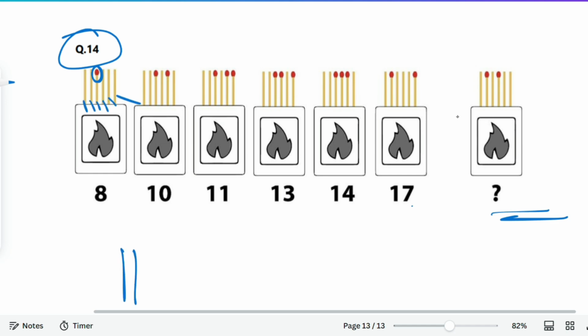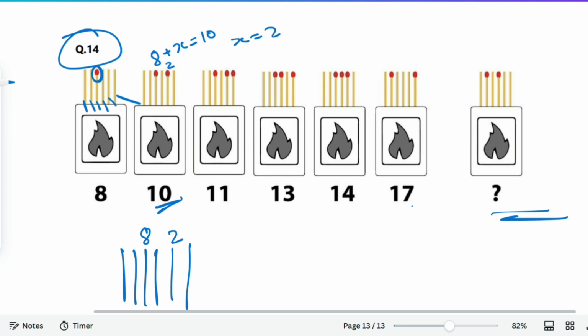Matchsticks 1, 2, 3, 4, 5, 6. That means 6. So the third one is 8. This one is 8. Now how do we get this from here? Now if this is 10 and we know the third one is 8, then 8 plus x is equal to 10, that will give you x is equal to 2. So that means this is 2. That means the second one will be 2.